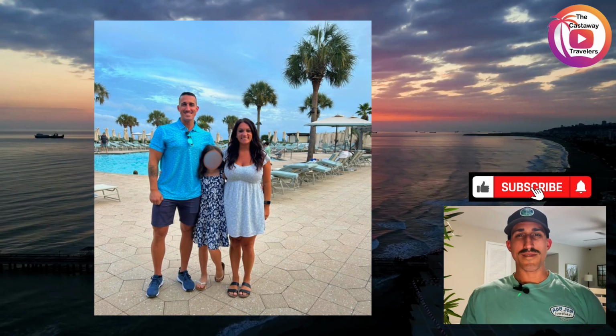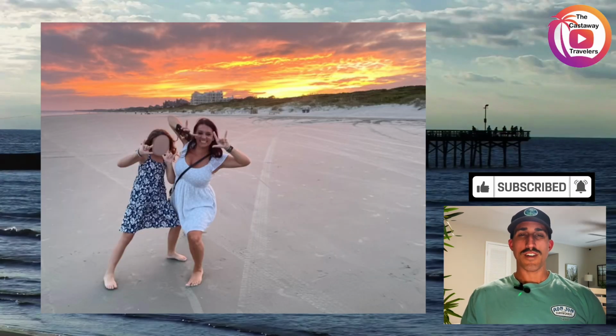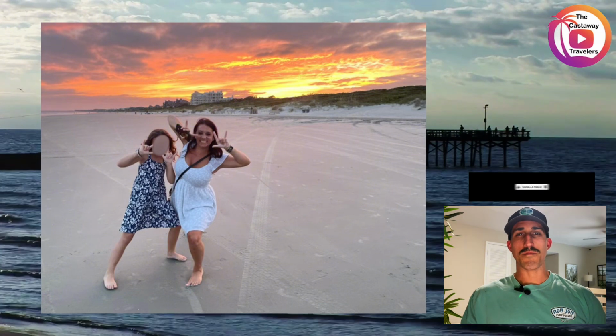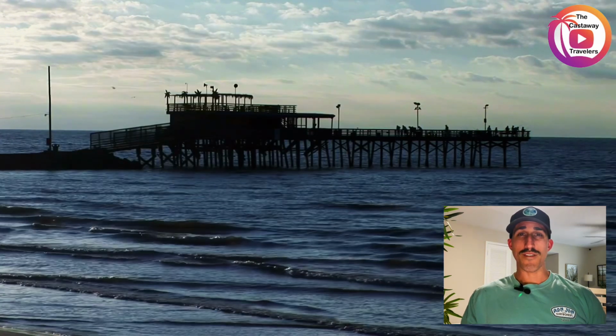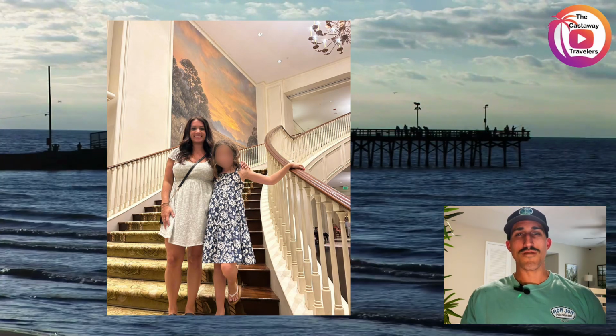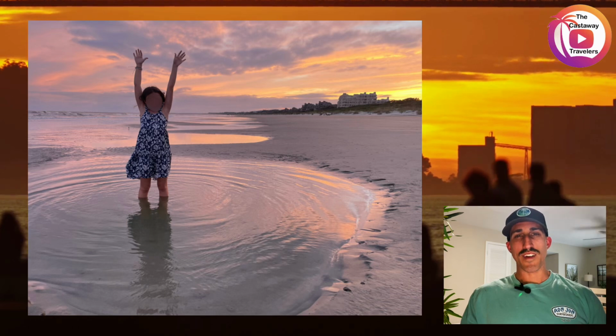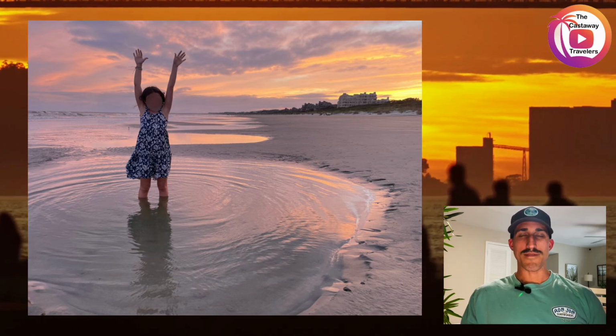The hotel prices to stay at this resort, specifically at the Sanctuary at Kiawah Island, start at around $500 to $800 per night. But there's also villa rentals that offer more of a budget-friendly option, which starts at about $200 to $350 per night, which is better pricing, and you're more likely to get that discounted price in the off-season.